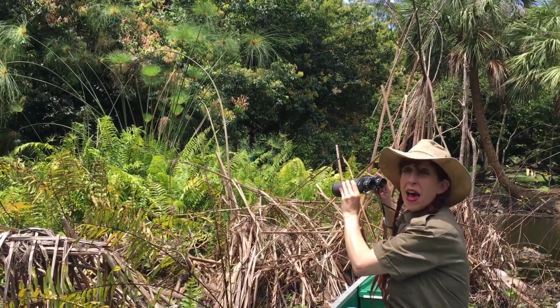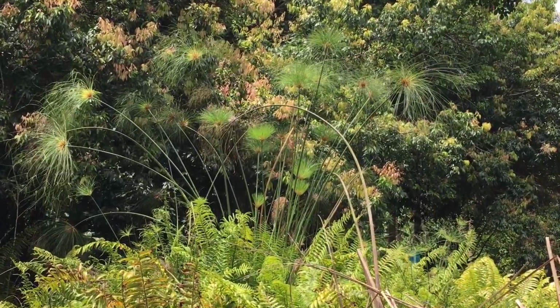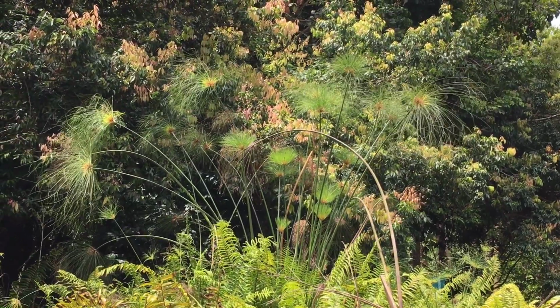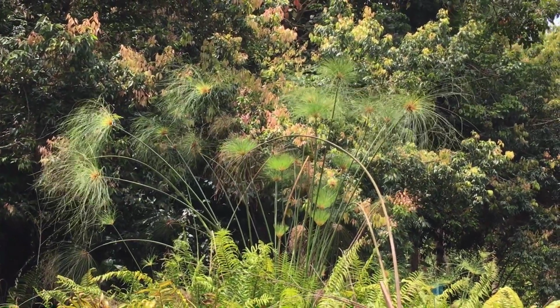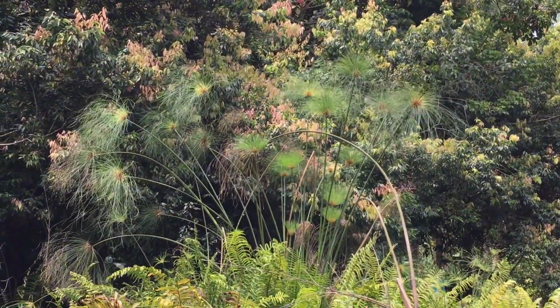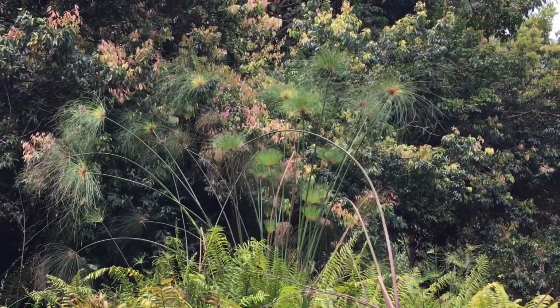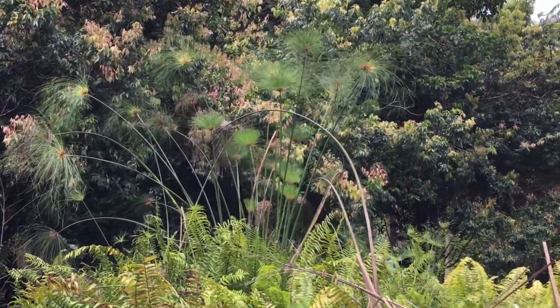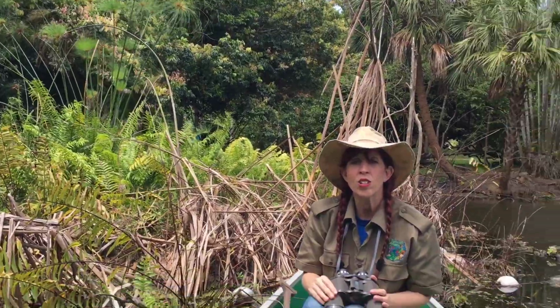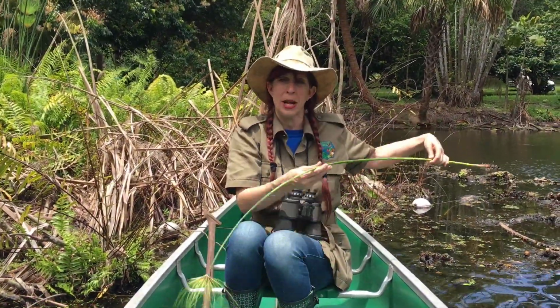Look, we found papyrus. Papyrus is an aquatic flowering plant that grows in clumps in shallow water. You can see it's tall and looks leafless, but it actually has a reddish-brown papery covering over the rhizome, or the underground stem and root system, that's considered a reduced leaf. It has triangular stems and can grow up to 16 feet in height.